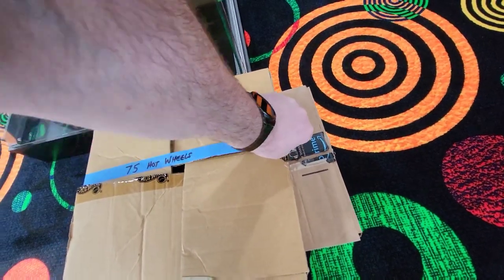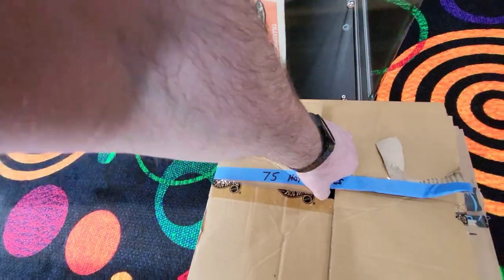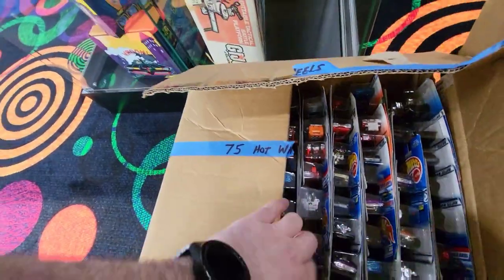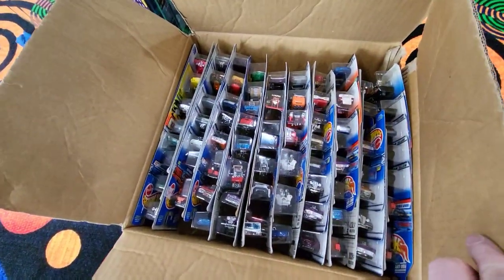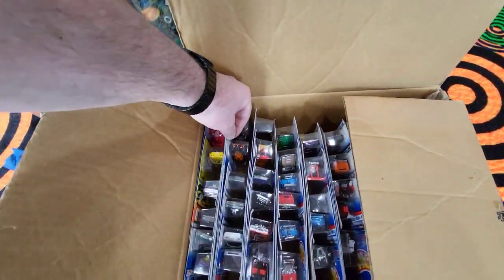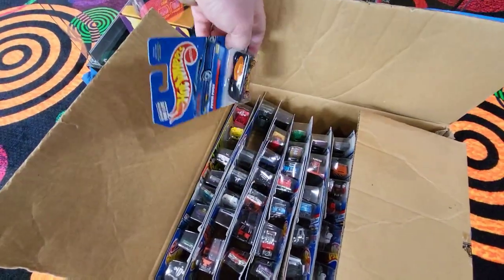I should count these, and if it doesn't have 75, we're going to have to have a chit chat. He's been here a couple times. I bought some other toys from him, so I'm sure the count's accurate. And again, just more generic Hot Wheels. Another Oscar Mayer wiener right there. I thought it was a Batmobile or something. It's not.